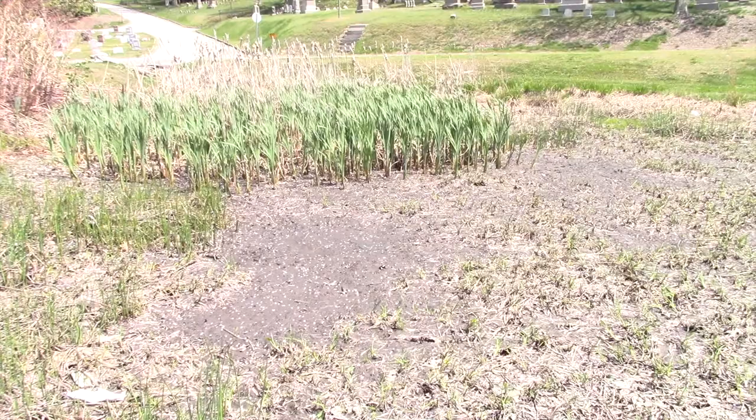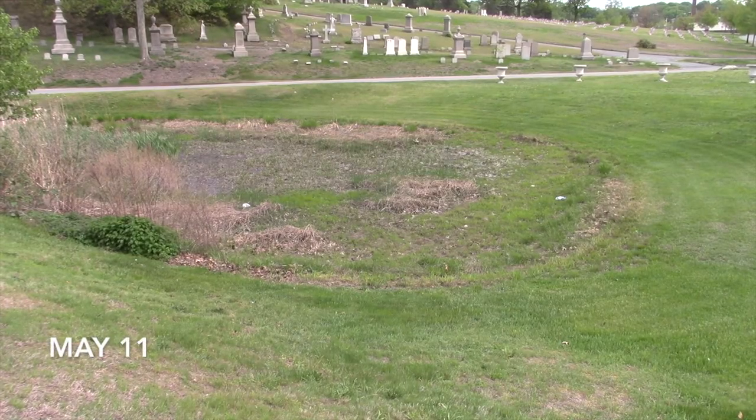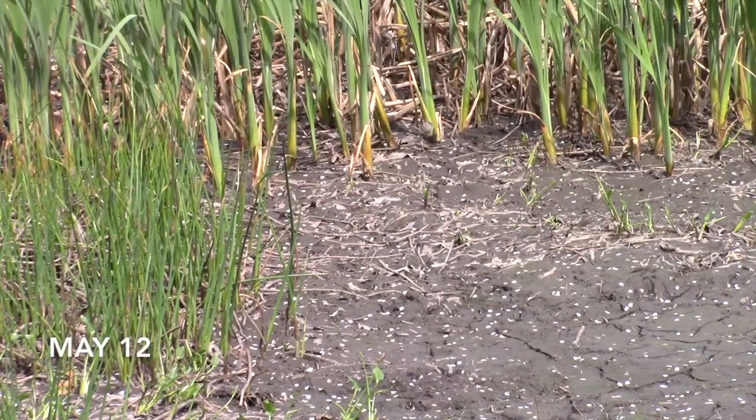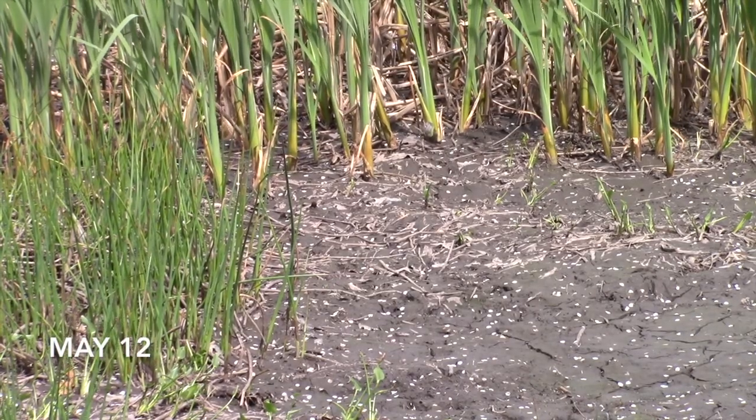Some years Fowler's toads start breeding in early May. This year they could not. Instead, we got a lesson in resilience and flexibility.